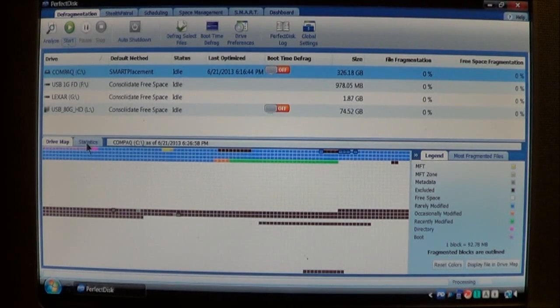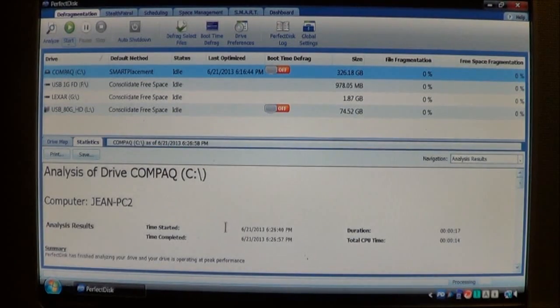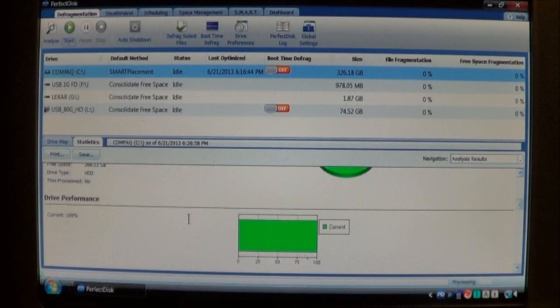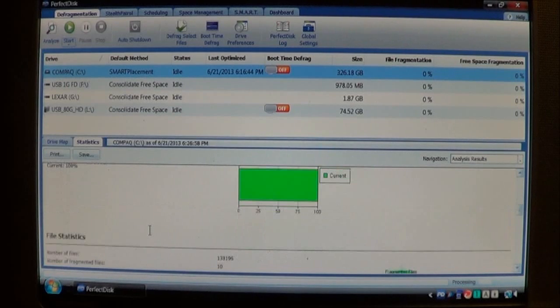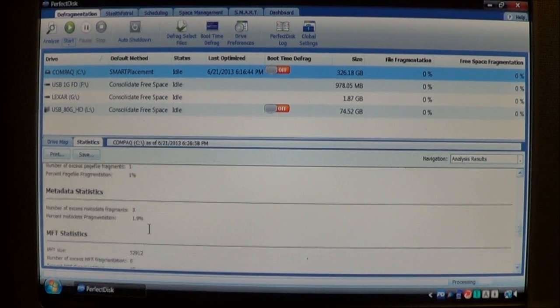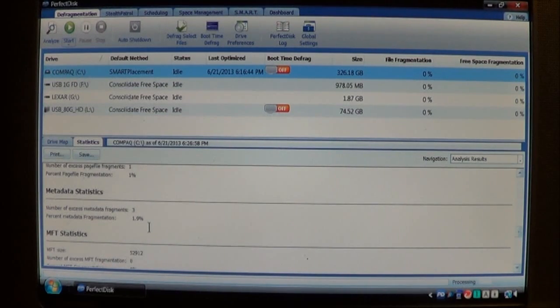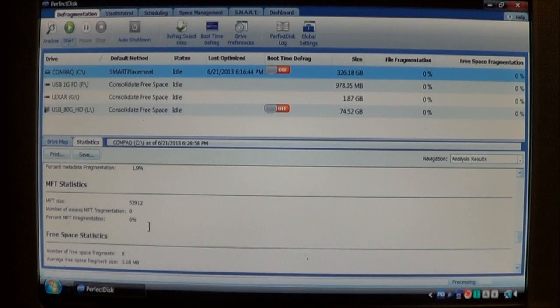Now if you click on statistics, it will also show you the same information of used space compared to free space. And it will now show you that your computer drive performance is now up to 100%. It also shows you all the other stuff that it finds, and it's well below 2%. You won't get it completely down to zero because you will get some fragmentation, which is okay. It will improve your performance.